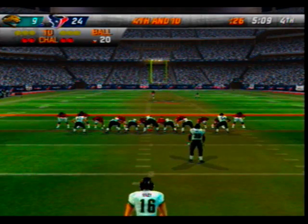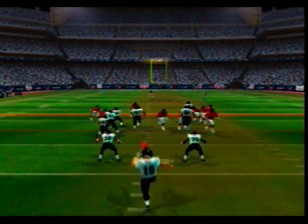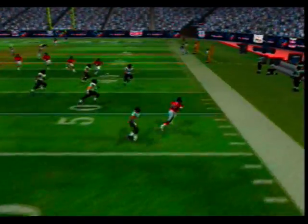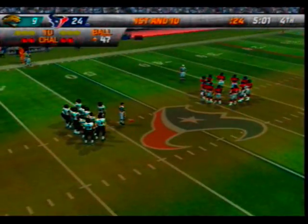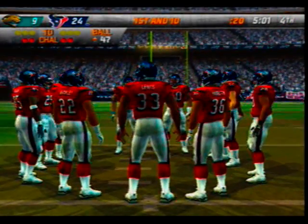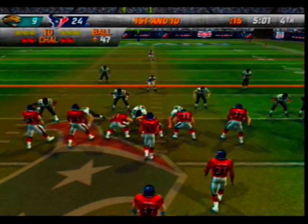Wiley is ready to punt this one away. Number 85 looks like he's ready for the return. From the 47, puts on the juke. Number 85 takes the punt to the 47-yard line. Ball on the 47-yard line. At the 47-yard line. First and 10.